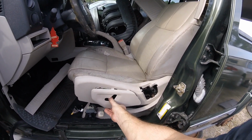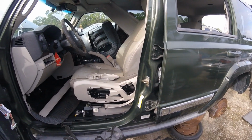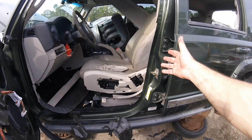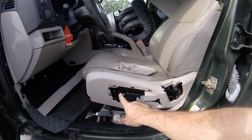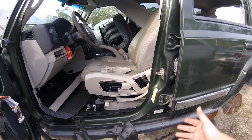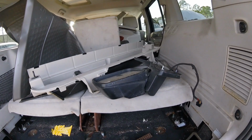Okay, so it wasn't a complete fail. We learned how it mounts, and I might even be able to fix the one I have. So, welcome to freaking Jeep Commander life. Another thing that was super annoying is that one of these screws was Phillips head, and the other one was the star-shaped bolt, which I did bring those, but I mean, dude, just make them consistent, Jeep. It's stupid.